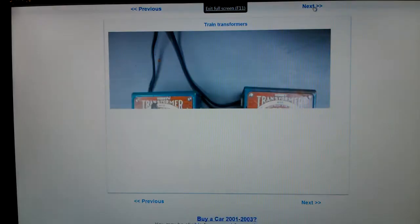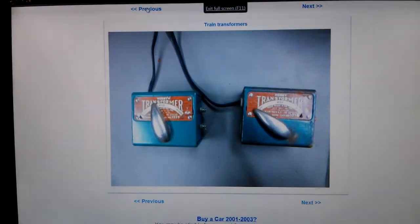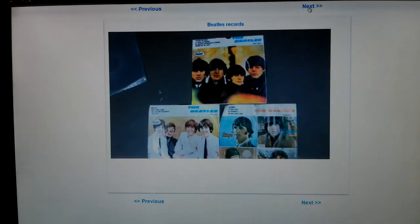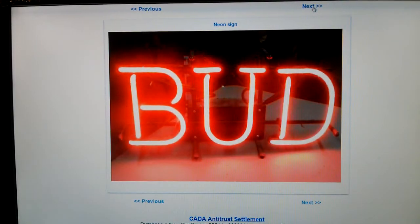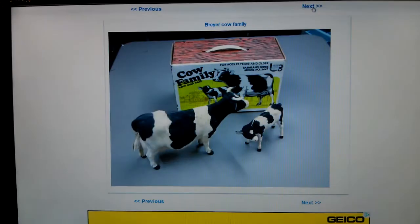And some train cars. Some of you guys might know what some of this stuff is and if it's worth some money. I definitely didn't. That first thing, that pedal car, I think only went for like 220 or something. Here's a weird looking baseball quilt. That weird face on it. I don't know, that might be kind of old. Some more cool signs.